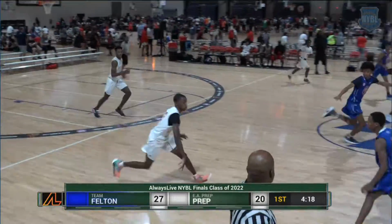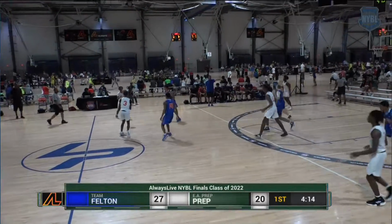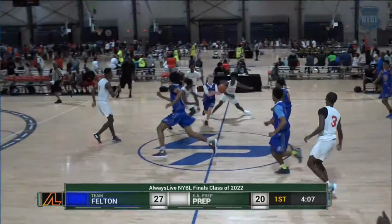So some more defense from EA Prep, and again, you and I both, the way this game is going, it feels like EA Prep should be right there. They're down by 7, and they turn it over again. Let's see what Team Felton has to do with it.